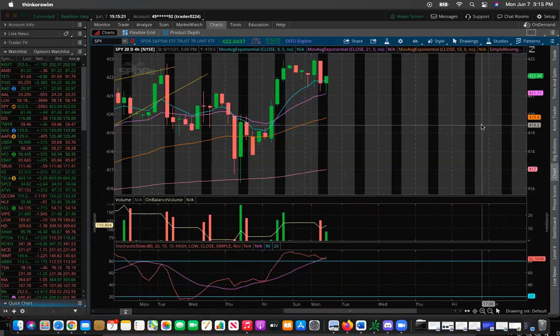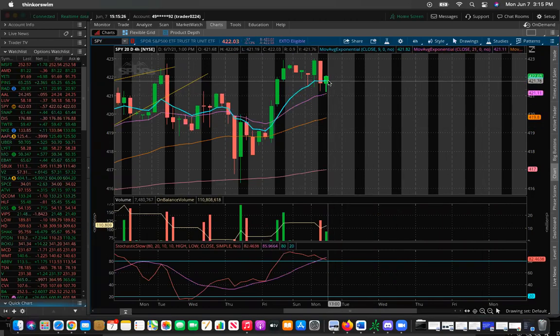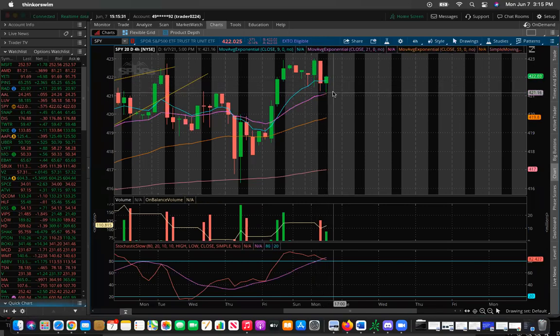4 hour pulled back down to double bottom off of the 9 EMA. Uptrend is still intact so long as it closes above the 4 hour 9 EMA. This was a classic double bottom and the uptrend is still intact. And I'm telling you, bulls look ready.